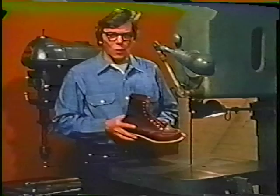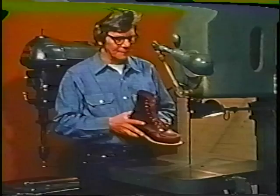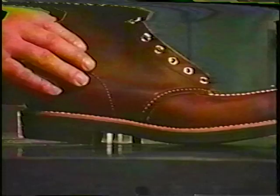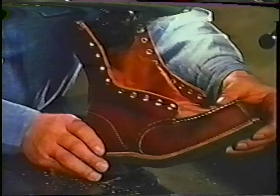People often ask us how Red Wing work shoes and boots cure 5 o'clock feet. Well, now we're going to show you. We're cutting this boot apart so you can see some of the reasons why a really well-built boot like this Red Wing cures 5 o'clock feet.